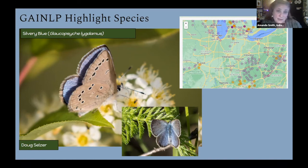This species was just refound by Doug Seltzer in LaGrange County in Indiana, and he's gone back every year. He's found caterpillars and breeding populations of them right there in that area. So we've been able, through the project, to find this species back here in Indiana.